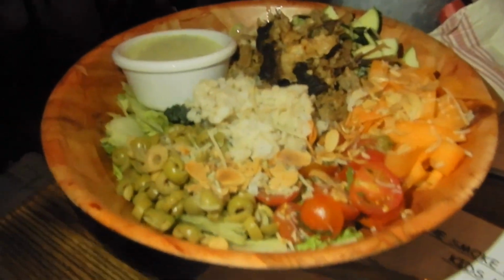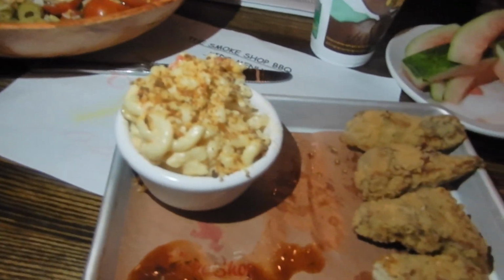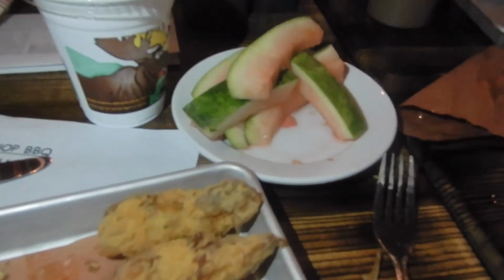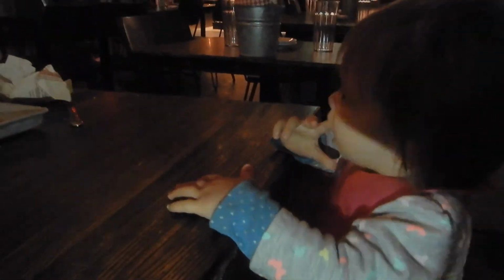For our last night in Boston, we came back to the Smoke Shop Barbecue restaurant. It is so good. Who would have thought there'd be good barbecue in Boston? But it is delicious. I got their barbecue bowl. It's the biggest salad I've ever seen. Kaylee got a little kids meal. They gave us watermelon to snack on, and basically Kaylee ate the whole thing. Rodney got a sandwich. And this is basically the best barbecue that I've had in a really long time in Boston. So we're gonna dig in, and Kaylee's been throwing things around, ready for her food.